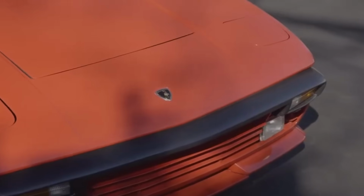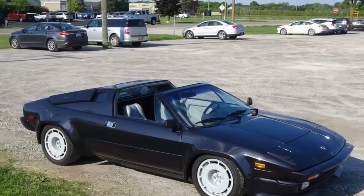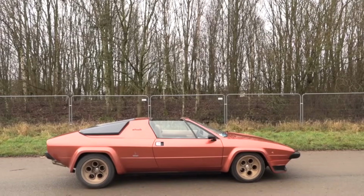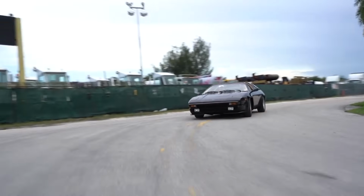It certainly had the look: low-slung profile, pop-up headlights, and sharp Bertone styling. Powered by a 3.5-liter V8, it made about 255 horsepower, not bad for its era. But on the road, the Jalpa fell short.